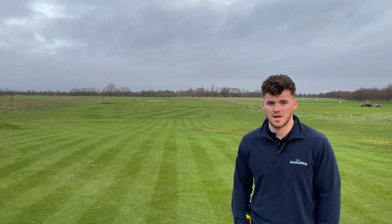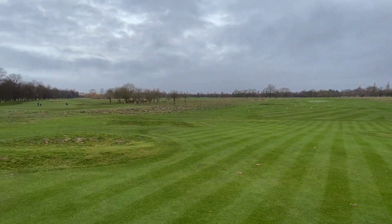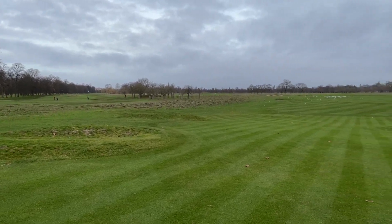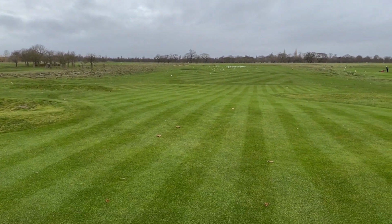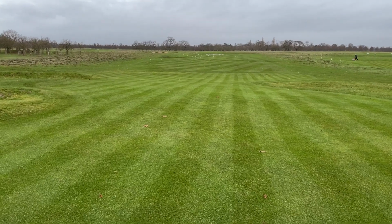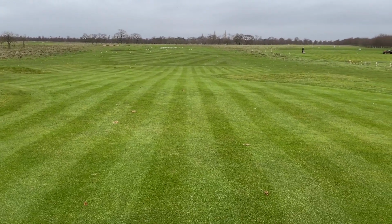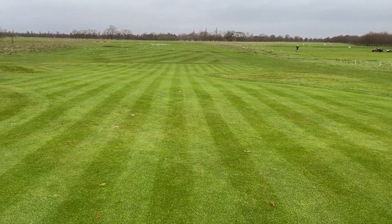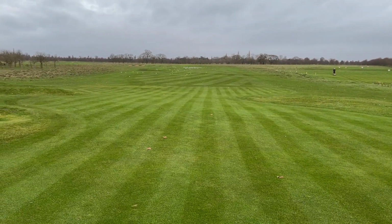We've been out doing quite a lot of work this week, my first week back, so we'll start with approaches. We've just hand cut 18 again, just to try and get into the routine of hand cutting. We will be following with the other ones as well, just one hand at the moment, just waiting for the other two to get ground up and sharpened.